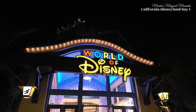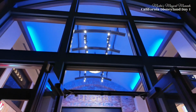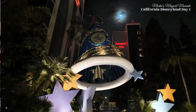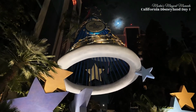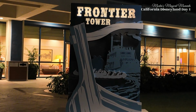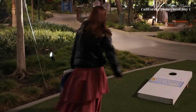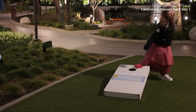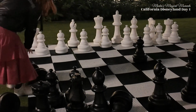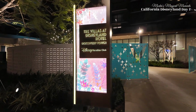Now the park is closed. On our way back to the hotel, we saw that World of Disney in Downtown Disney was still open, so we stopped by to check out some merchandise. And finally, we're back at the hotel. The Disneyland Hotel has 4 towers: Frontier Tower, Adventure Tower, Fantasy Tower, and Discovery Tower. Discovery Tower, which was built in September 2023, is home to the villas at Disneyland Hotel. Our room is in Discovery Tower.